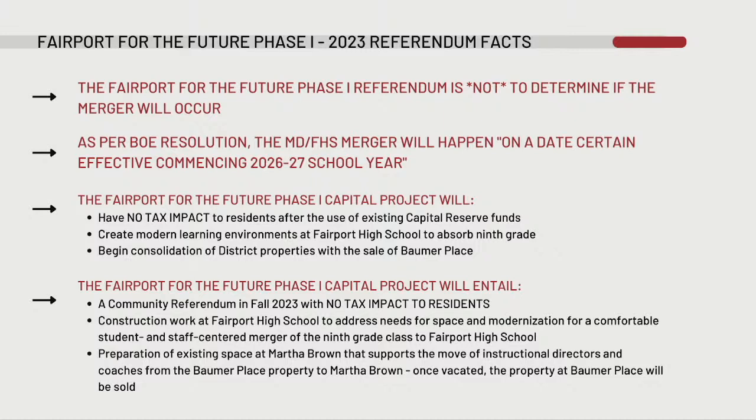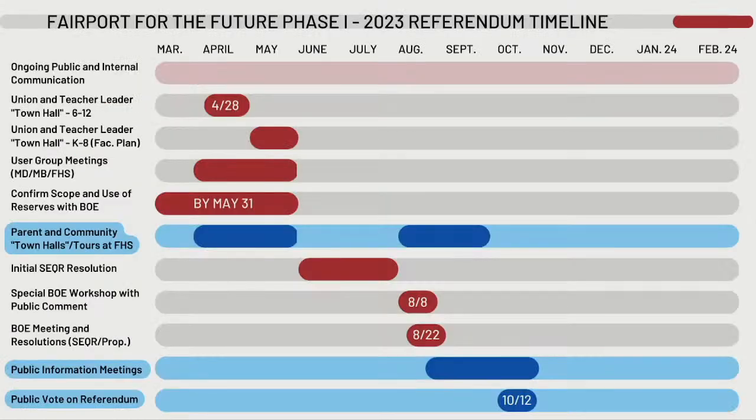Okay. Want to make sure that as we move along, we'll be talking more about the capital improvement project. We'll be talking more with our staff on the merger. On April 28th, conference day, I'll be meeting with key staff members, teacher leaders, to talk about the merger and some of the questions that they have so we could continue to collaborate and move forward together.